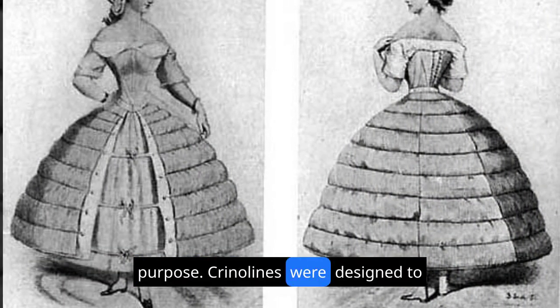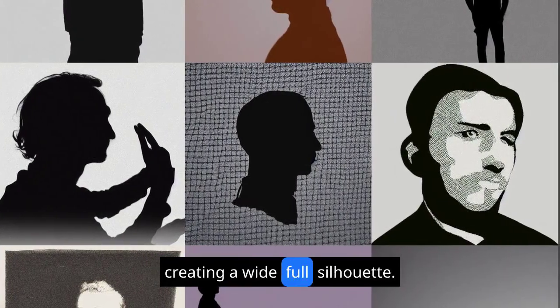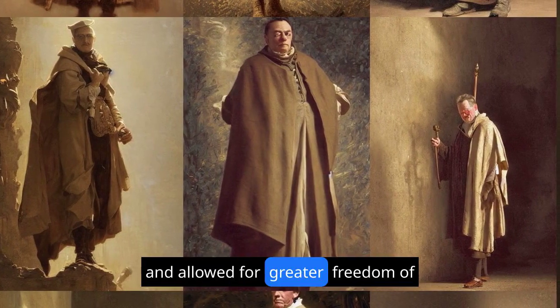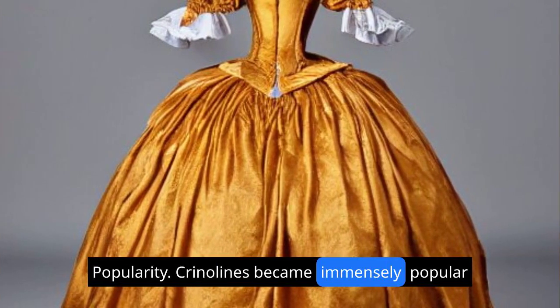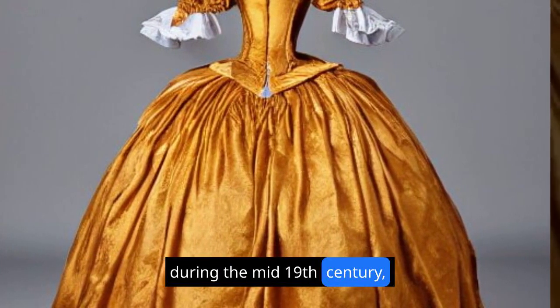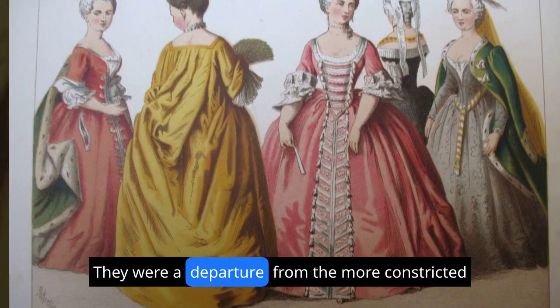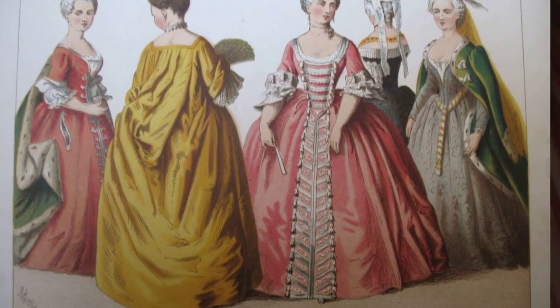Purpose. Crinolines were designed to give volume and shape to women's skirts, creating a wide, full silhouette. They replaced earlier, heavier petticoats and allowed for greater freedom of movement. Popularity. Crinolines became immensely popular during the mid-19th century, particularly in the 1850s and 1860s. They were a departure from the more constricted fashions of the early 19th century.